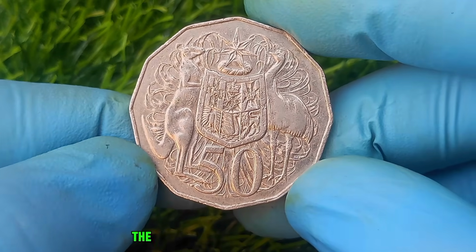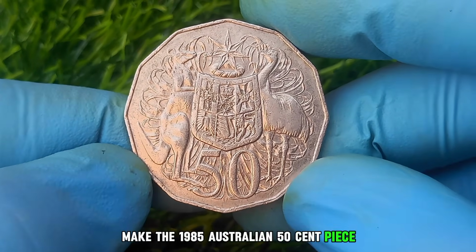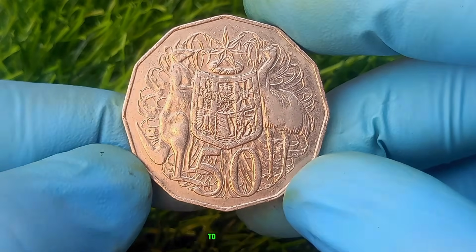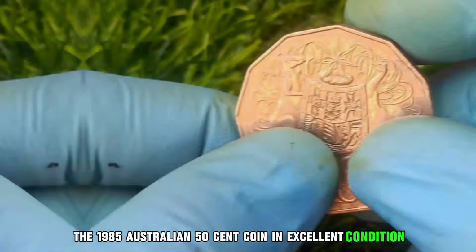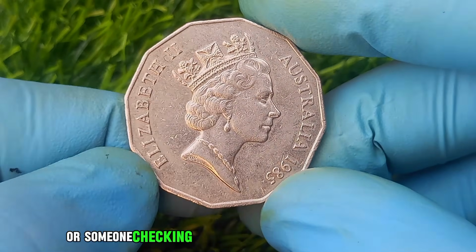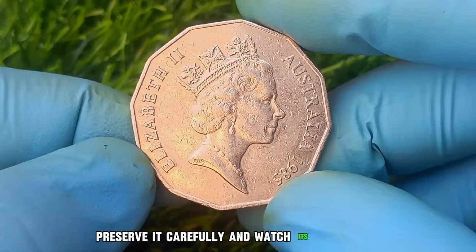The low mintage, high artistic value, and emerging global interest make the 1985 Australian 50-cent piece a perfect storm of rarity and beauty, the kind of numismatic opportunity that could change your financial future. To wrap up, the 1985 Australian 50-cent coin in excellent condition isn't just rare, it's a potential goldmine. Whether you're a casual collector, a seasoned investor, or someone checking an old drawer for forgotten change, this coin deserves a second look. Get it graded, preserve it carefully, and watch its value soar.